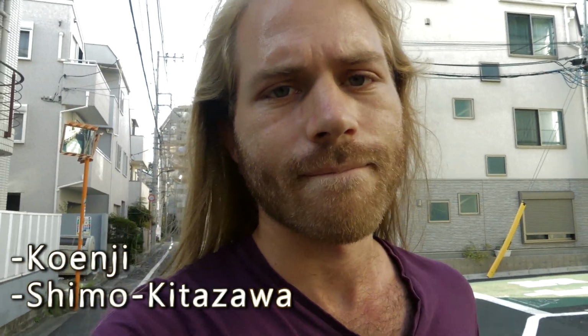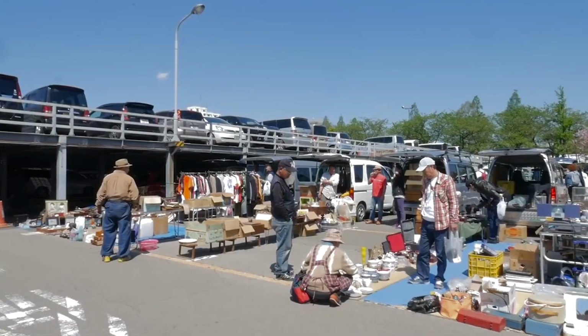If you wanna go shopping for clothing and stuff, Japan has some of the best second-hand shops I've ever seen anywhere. They have really good stuff for really low prices. The districts with the highest concentration of second-hand stores are Koenji and Shimokitazawa. Check it out.